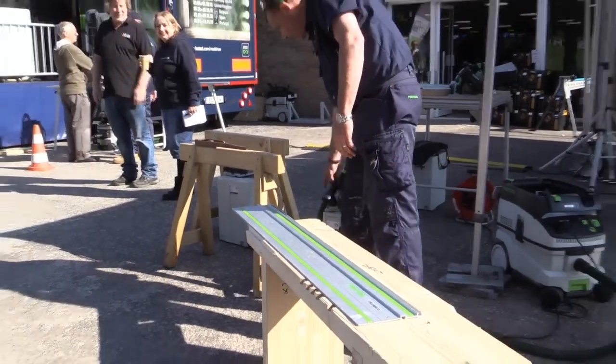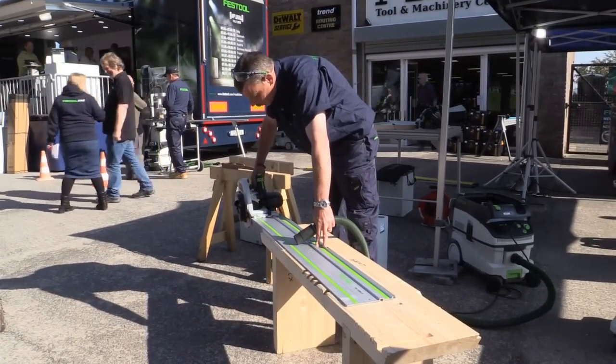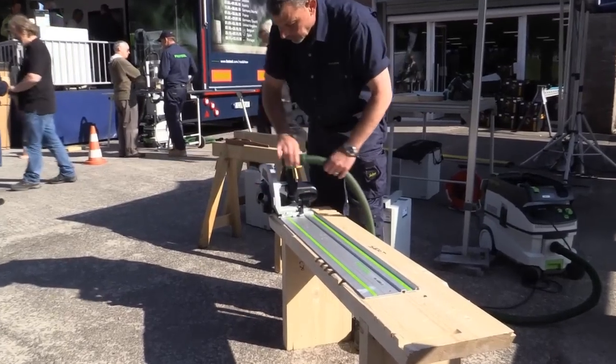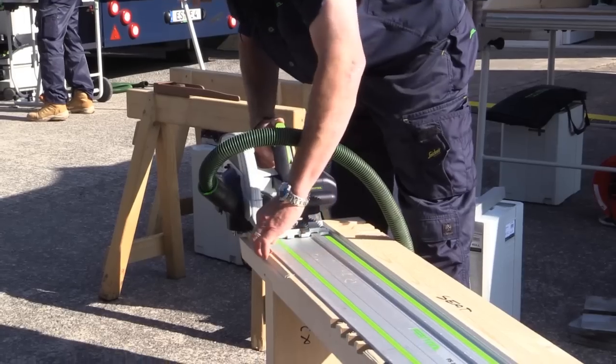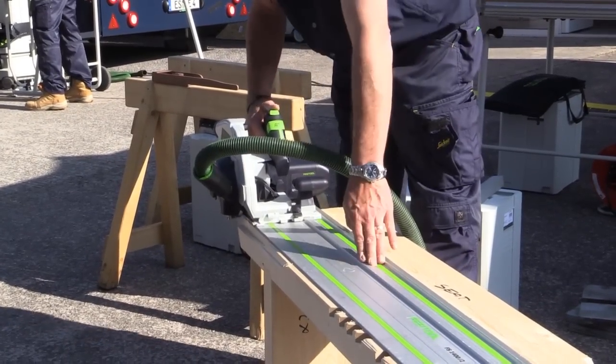So we can mark out where the groove is going to go, or a rebate is going to go. We can slide the saw onto the rail, the pendulum cover will come back, and here we can fit our 36mm dust extraction hose. Our depth is set, so now we can make our cut.